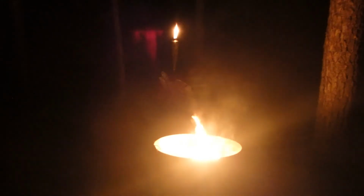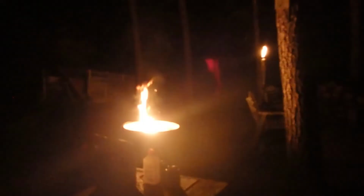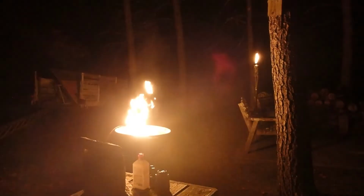Let's get this charcoal grill going here. We're gonna have some venison burgers. Looks like a scene from Survivor.